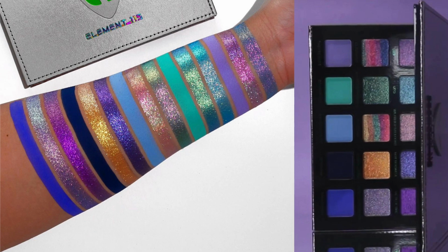I'm loving that lilac matte in there. It's so pretty. I love it on a stage. It's so beautiful. Even the addition of a black in there is fabulous.